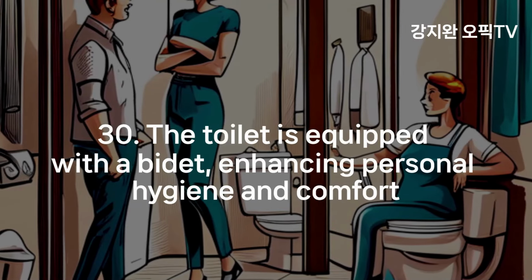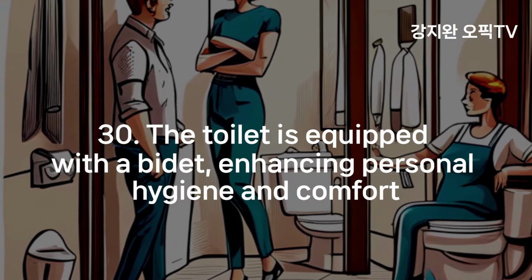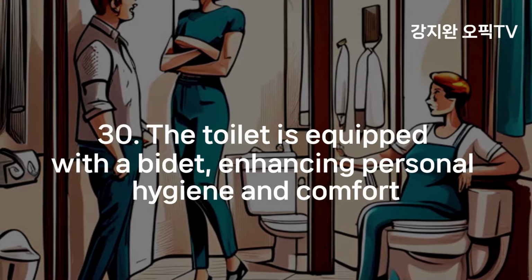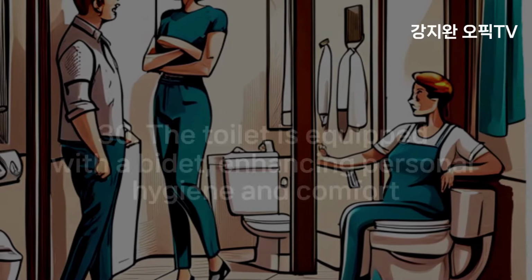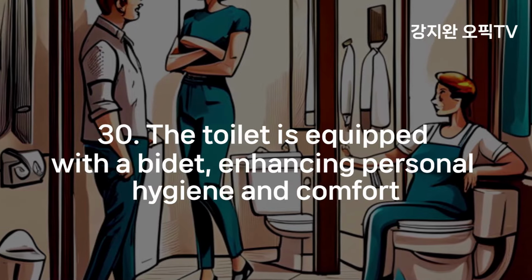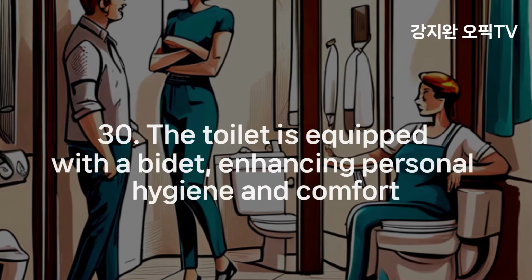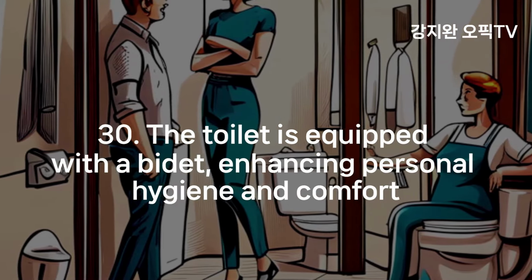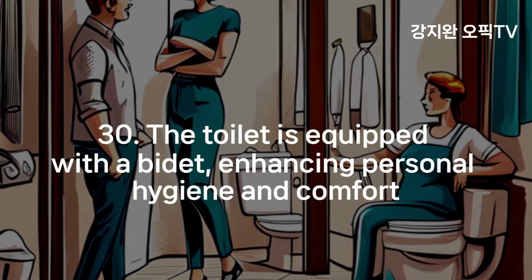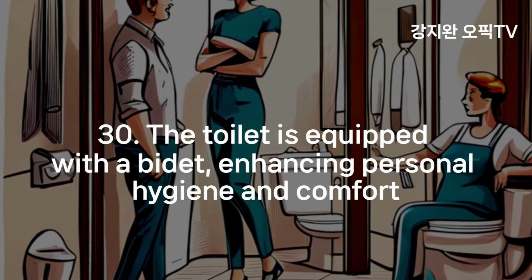The toilet is equipped with a bidet, enhancing personal hygiene and comfort.